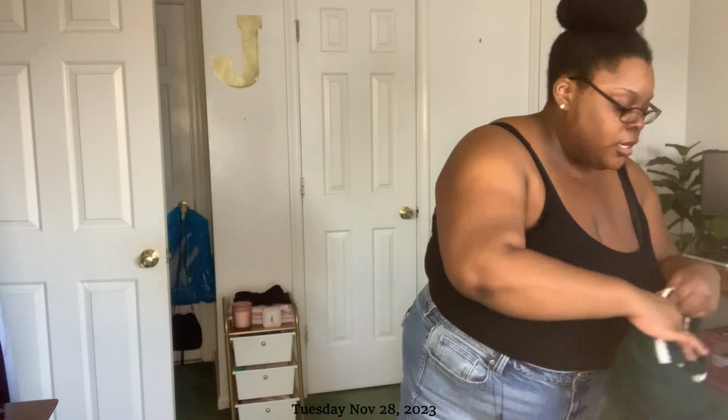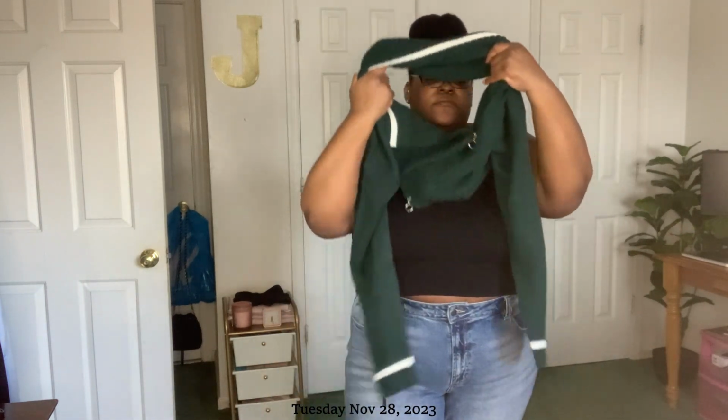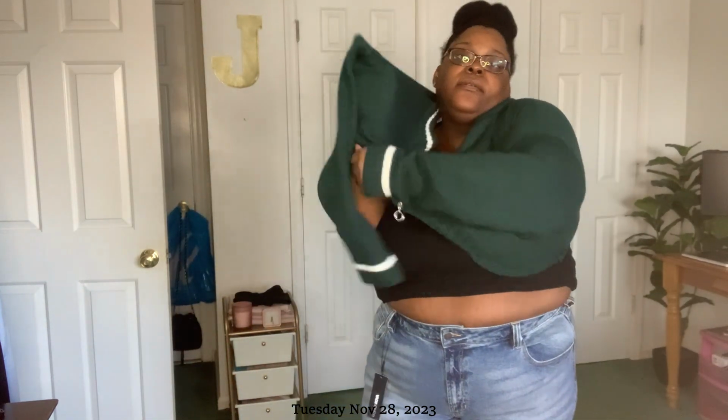So what I wanted to pair these jeans with, I saw this cute sweater they had too. It's a cropped sweater, and it has the double zipper as well. So I'm gonna go ahead and throw this on real quick and show you guys, because I have an outfit idea that I want to put together. I don't know where I'm gonna wear it yet, or I might just do some IG pics or whatever. And y'all, this sweater is thick, so it's perfect for the wintertime.